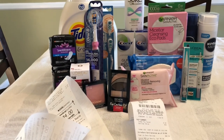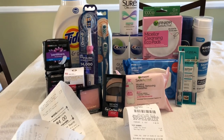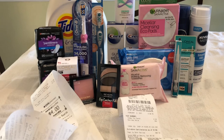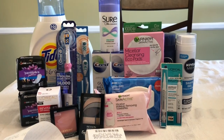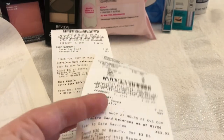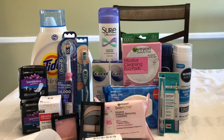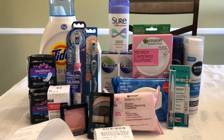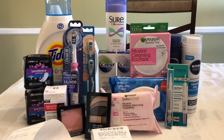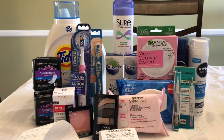So overall, I spent $60.72 between extra care bucks, gift card, and I paid 18 cents subtotal in change. So what I got back was $43 in extra care bucks, and I only needed $14.83 to hit beauty. And I spent $76.14 in beauty. So I'll hit beauty 3 times in this transaction and get back a $9 beauty buck within 48 hours. I also got back $3.25 on Ibotta, and I got back 10 cents on Fetch.